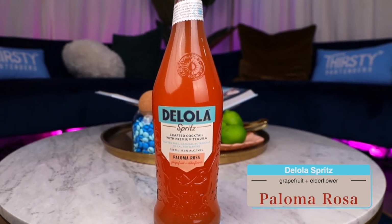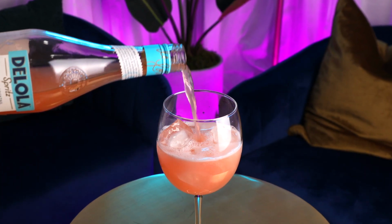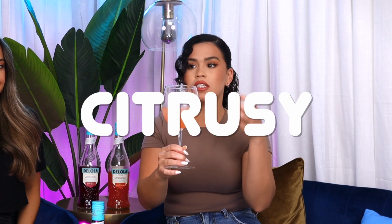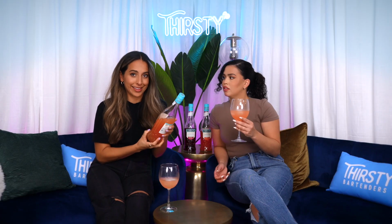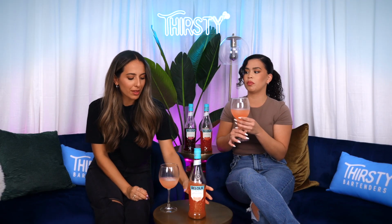Paloma Rosa, grapefruit elderflower spritz, and it is made with tequila, which we are fans of. Yeah, bitter, citrusy. A little boozier than the others, and I can definitely taste that. You can definitely taste the tequila. It's good. The elderflower doesn't really come through for me. No, I wish it came through a little bit more.